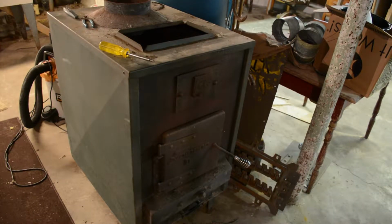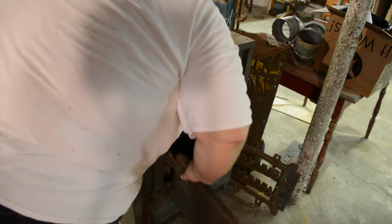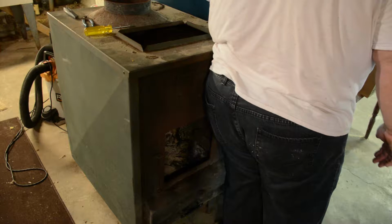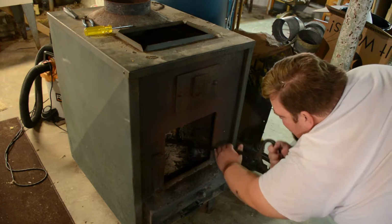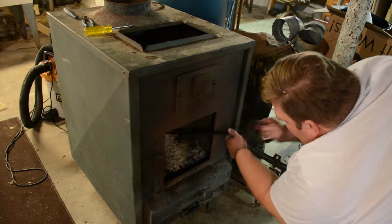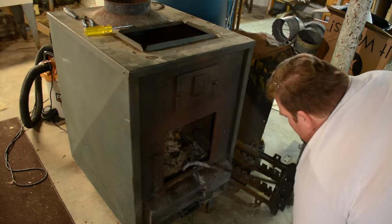Alright, now we're going to start the wood stove weight loss program. That's a good like 30 pounds right there in itself. That is another chunk of weight. Actually, I should probably sweep all that into the... There's so much junk in here. Funny. Forget it.